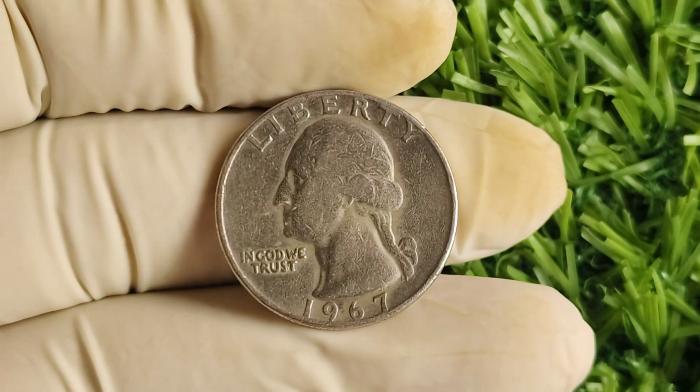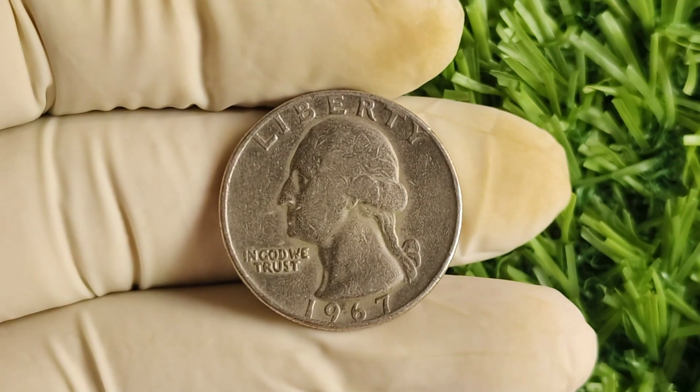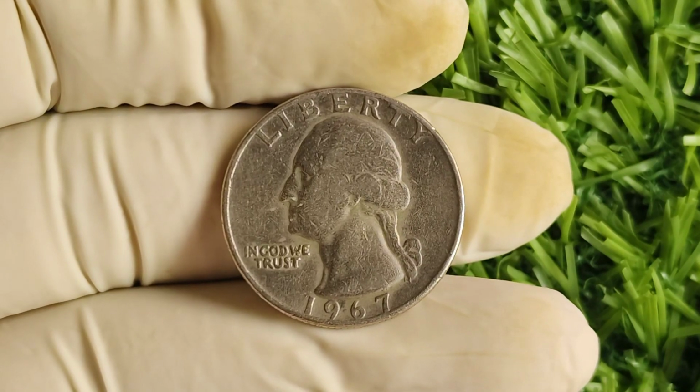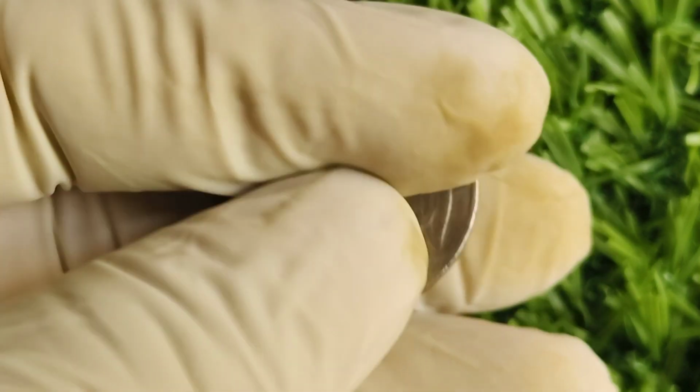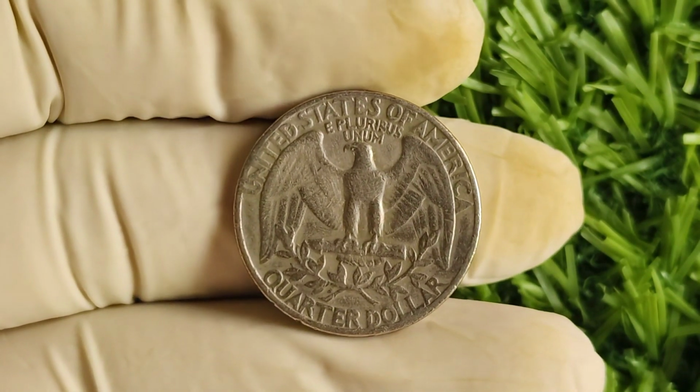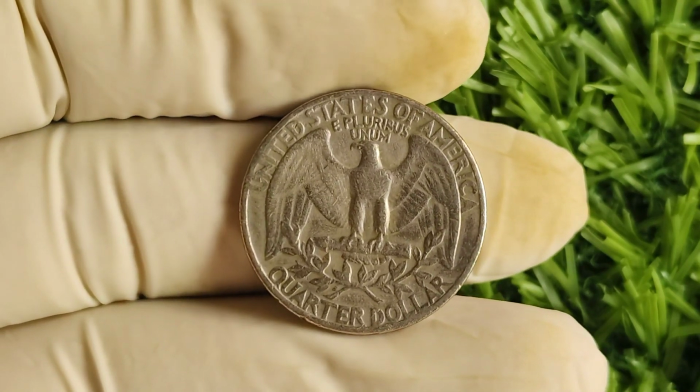Now, no, mine wasn't the $1 million one. But it was a valuable error coin worth over $1,000. And that sent me down the rabbit hole. That's why I'm here today. Because you might have the one. And I want to make sure you know what to look for.